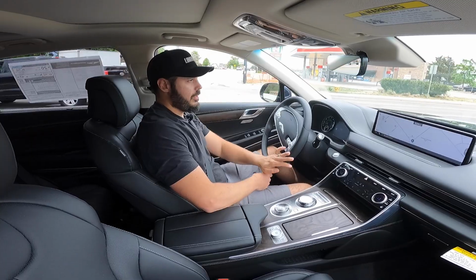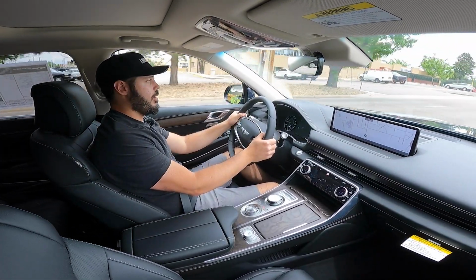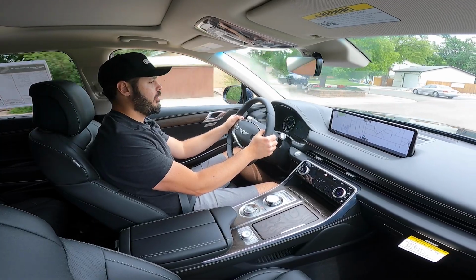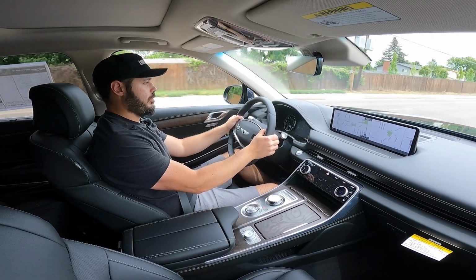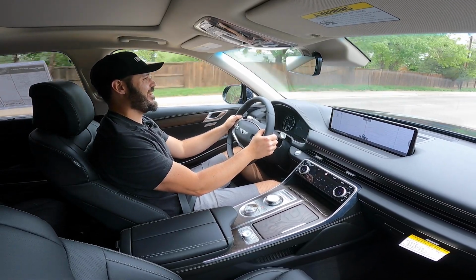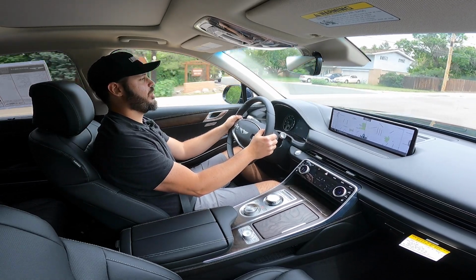All right, so I have it in manual mode now, or I thought I did. Now I'm in manual mode, I think. I'm in 3rd gear. Let's see if we can get it down to 2nd, or if it will let us. All right, we're down to 2nd. It sounds pretty good too in sport, and I love that they made the tachometer needle on fire when you're in sport.